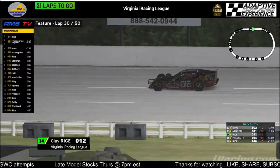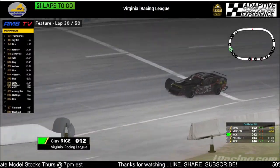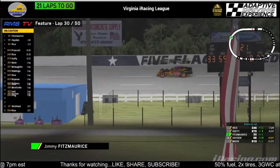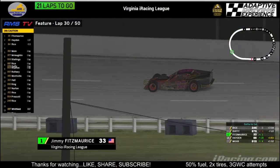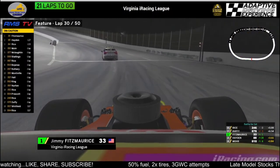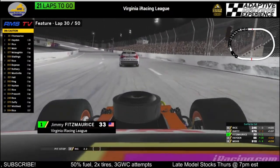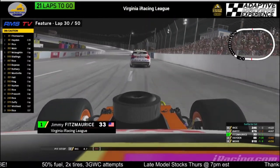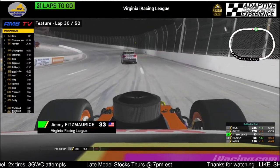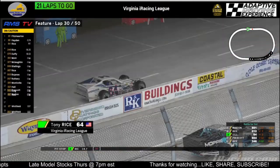Oh, you know what it was? I forgot, they're doing the competition caution, possibly. Of course, that was a few laps late. I don't think that's a competition caution. I think something else must have happened on track. And once everybody starts slowing down, it reads as somebody crashing. So, Tony Rice down on pit road, making his way down.